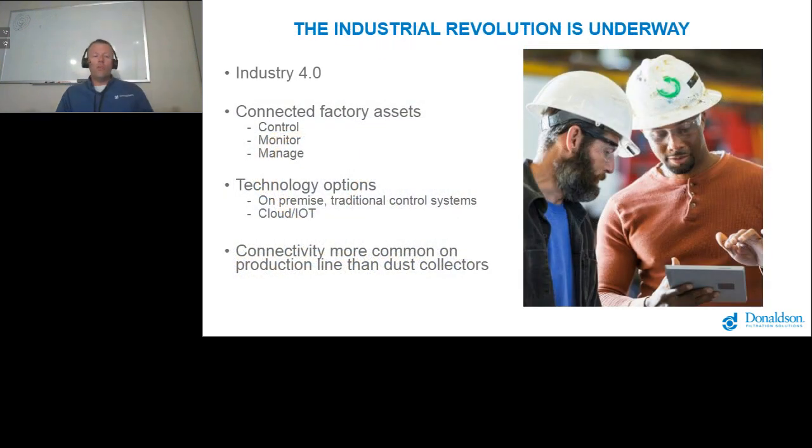So we know that just hiring more people is not a solution to improving how you manage your dust collectors. We just talked about that in the last slide. So what is the way that you can improve and have better dust collector management and monitoring? The answer is connectivity. This all falls under the umbrella of Industry 4.0. Industry 4.0 is not in any way a new term. It's been around for decades.